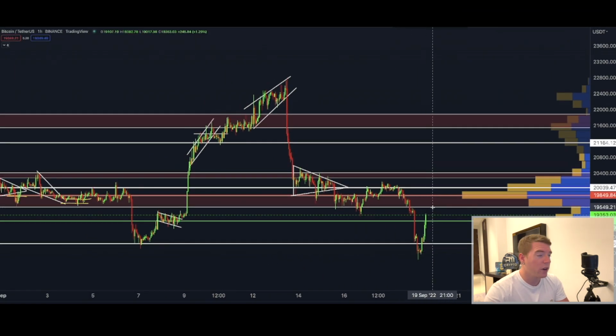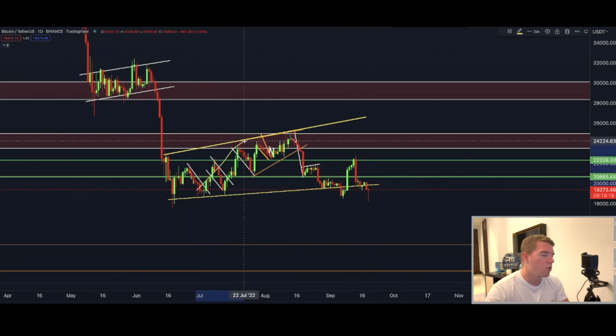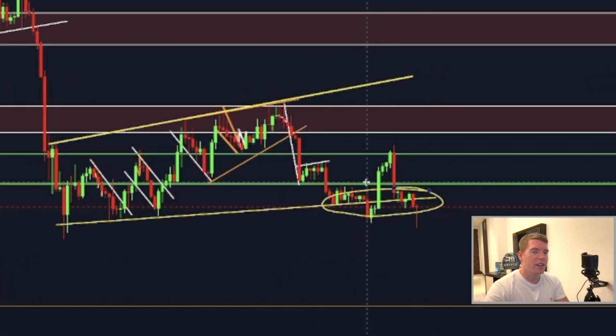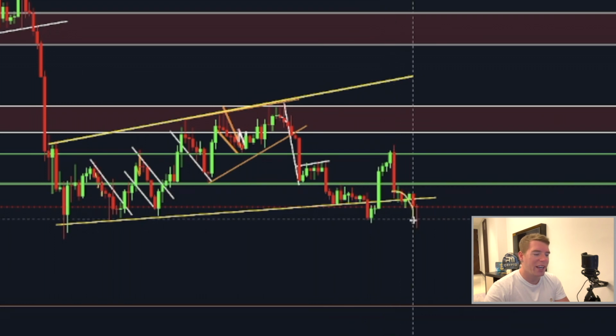What I believe is, when we go into some higher time frames, if we go into the daily, then we can see it's not looking all too good because we have broken down out of this right angled broadening wedge. And remember guys, what I told you yesterday: the closer we get to the support of this broadening wedge, the more likely it is that we are actually breaking down. And this is exactly what we are seeing right now.